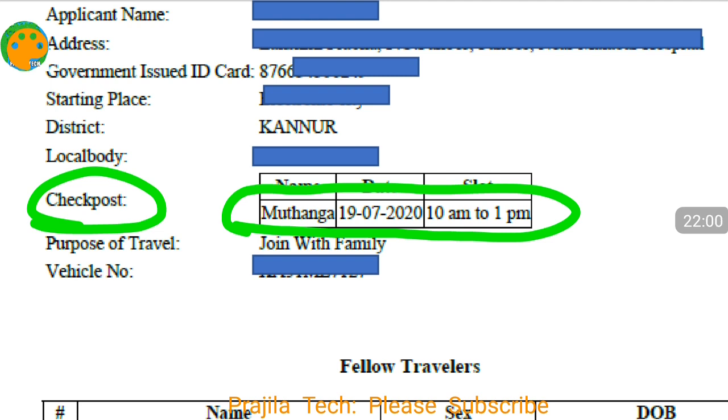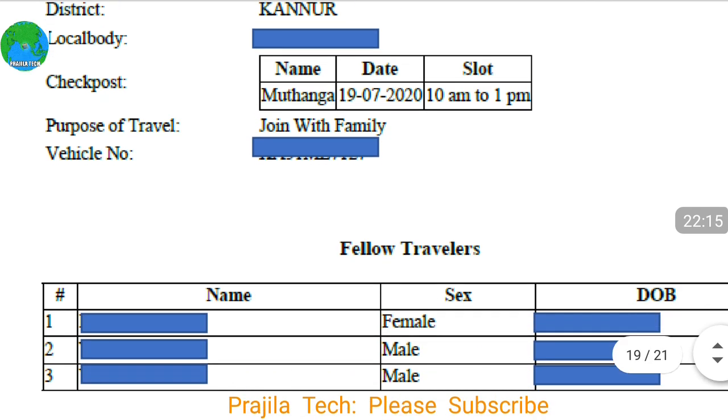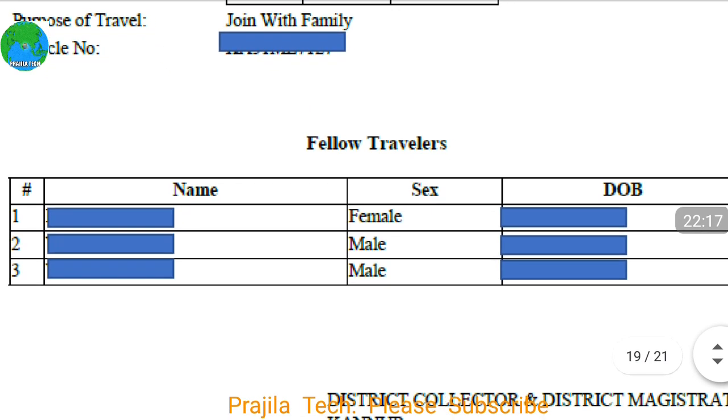No worries on that, they are not very strict, but make sure you have registered properly and given your details properly. And you can give the purpose of visit as per your situation. For example, joining family is one of the reasons you can give. And as you can see, fellow travelers will also be listed.